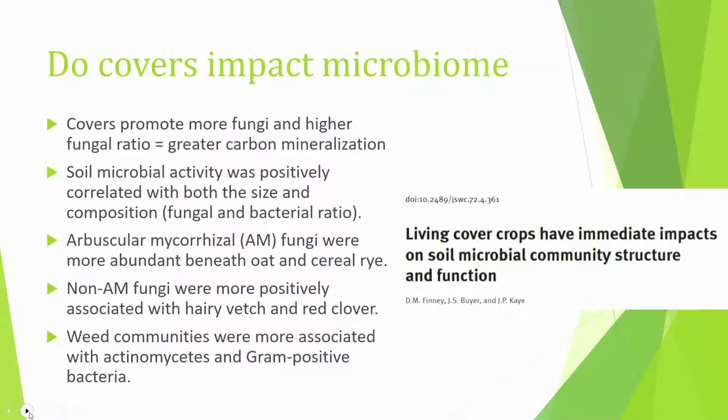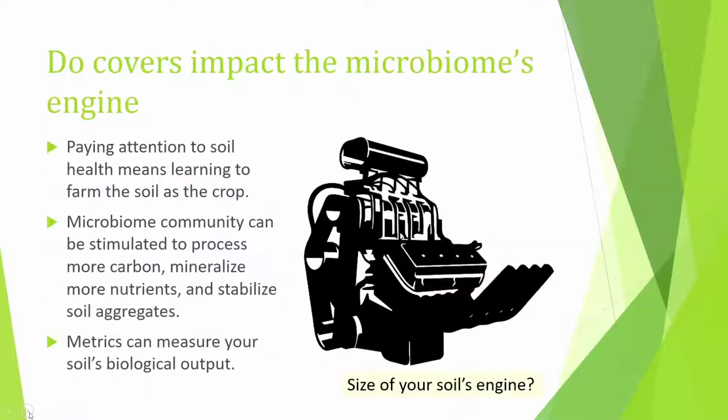How do the covers impact the microbiome's engine? I sometimes think of the soil as an engine. You have all these little microbes in there. They're all churning along, doing their thing. I think paying attention to soil health means learning to farm the soil as a crop, something that farmers don't do. They farm the crop, not the soil.